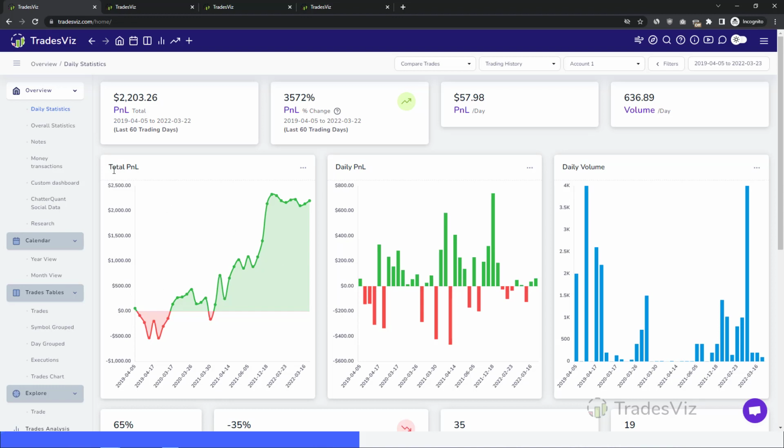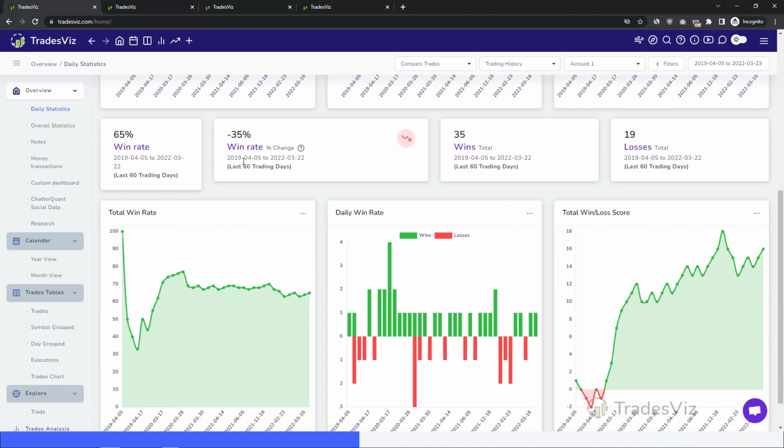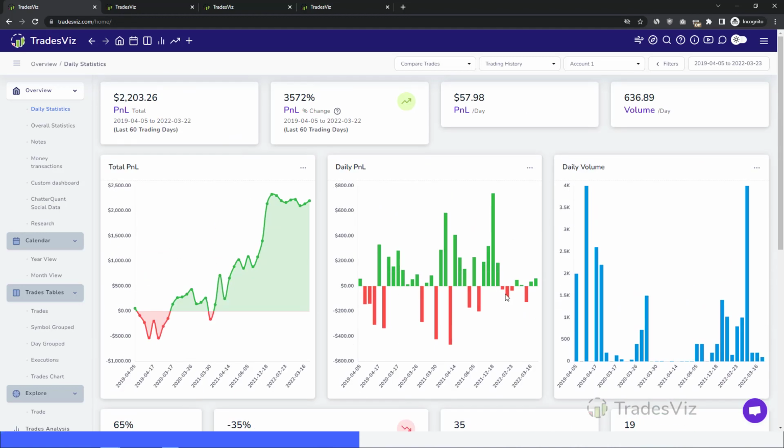The first chart on the left side is the total P&L. It's going to show you your P&L curve, your daily P&L, your daily volume, and your P&L change. The P&L change with respect to the left side of the chart and the right side of the chart. And scrolling down, you have the win rate change, and everything. So this gives you a complete snapshot of what you have done in the recent past. If you want to look at everything that you've done, you can simply click on all days and it will show you everything that you've done.